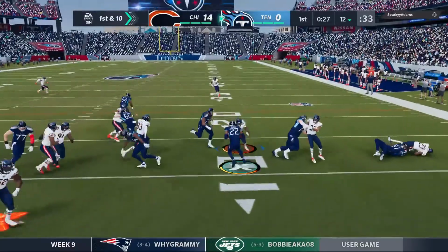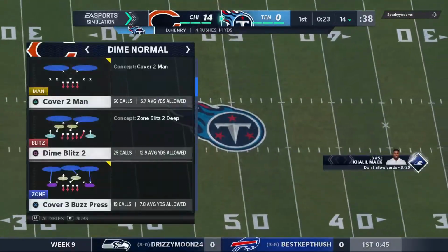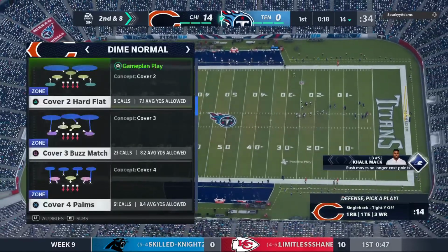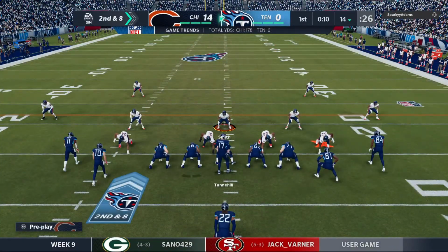They'll start with a give to Henry. Despite some tough running, he's still wrangled down shy of the 15. Roquan Smith, the Bears' leading tackler last season, makes the stop. It's 2nd and 8. The last run got a couple. Here's 2nd and 8.